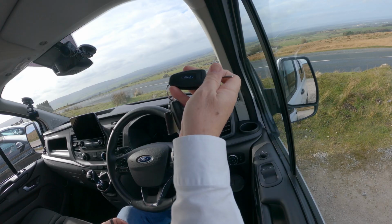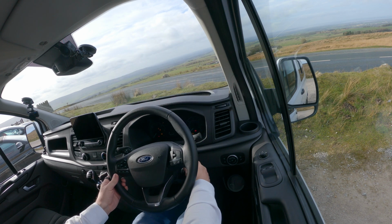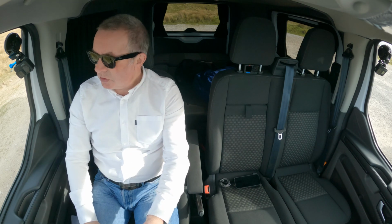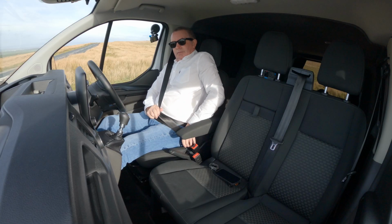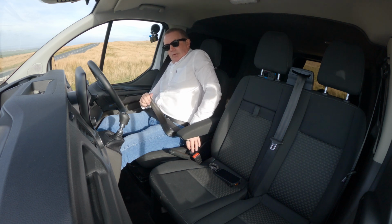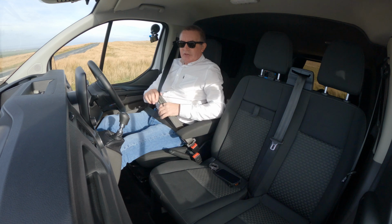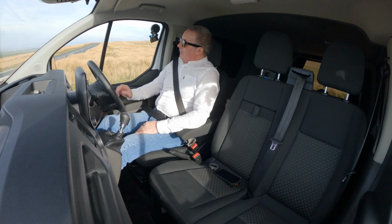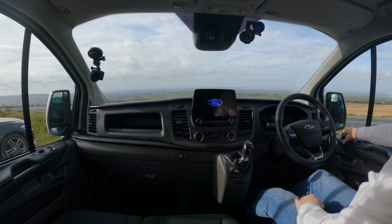Anyway, those are the Ford keys. I'll just take you for a ride in it. Foot on the clutch, start the car. Got a front centre armrest there for the driver. I'll just show you the power folding door mirrors there. There you go, like so.